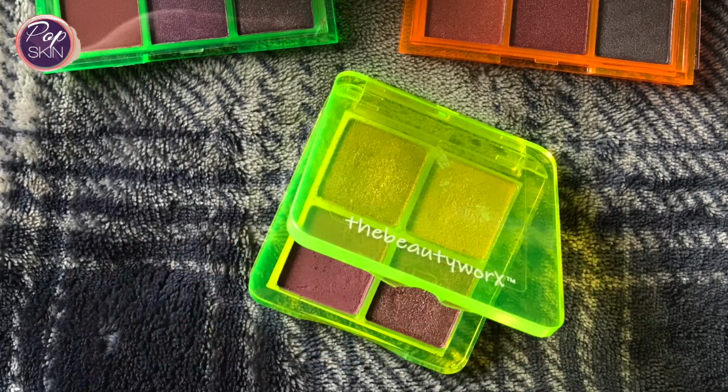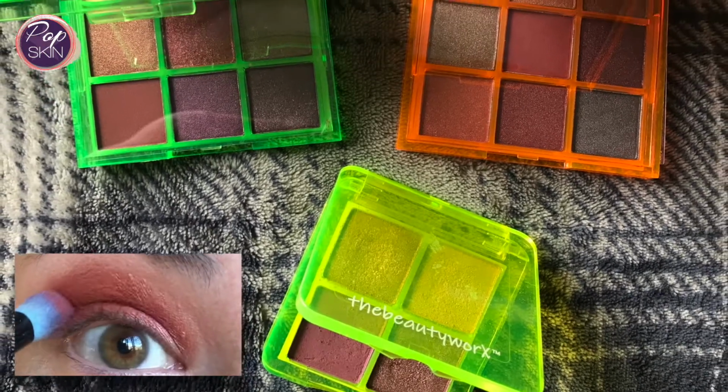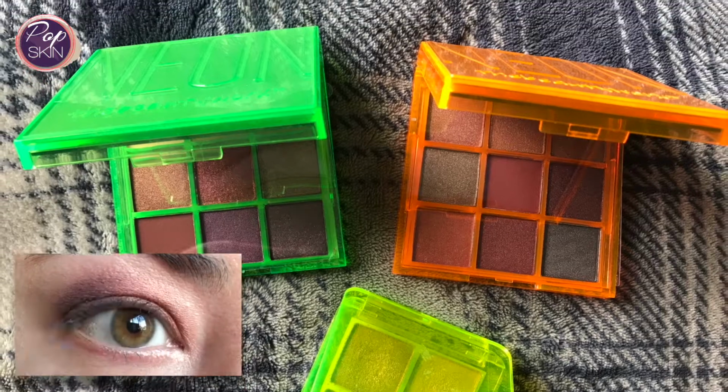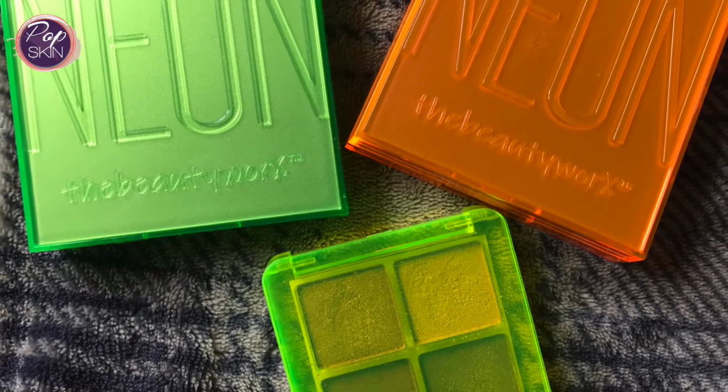The shadows blended fine. Some were easier than others and some were a little difficult, but otherwise it was okay. Also a little fallout, so just be careful with that. So I would say if you're looking for affordable, decent makeup, these are definitely ones to pick up.